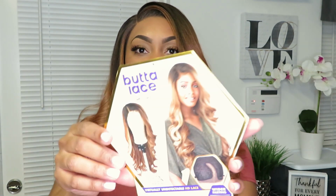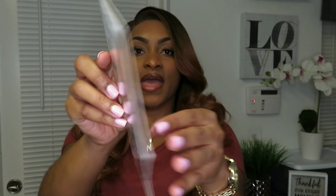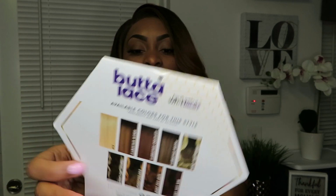My name is Mimi Carva and I'm back at it with another wig review. Today's unit was sent over by Ft.Ebonyline, so I'd like to say thank you for sending over this unit, period. Today we are reviewing Sensationnel Butta Lace 7, and I have her in the color Money Piece Hazel. This here is the stock card, and of course the back shows all of the other colors that they do have.